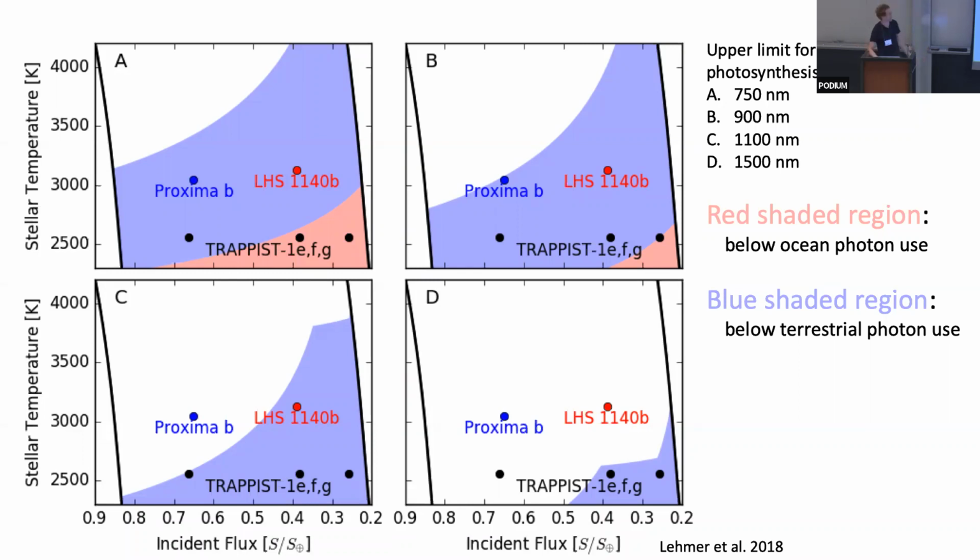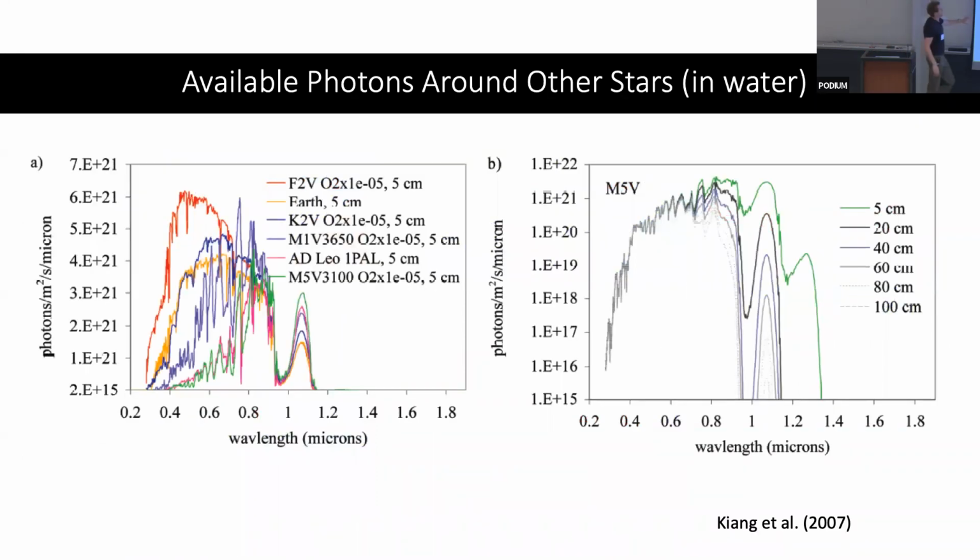And there's one other feature that I want to point out, which is what happens to photons in water. And I think this is really important when we think about that long wavelength limit, because if we wanted to look at oxygenic photosynthesis in water, here are those same spectra that we saw earlier for several different stars at different temperatures. And now we're just at 5 centimeters depth in water. And if you recall before, these curves went all the way out, way past into the infrared. And now, just at 5 centimeters depth, right, everything past about 1 micron is more or less gone, and it's absorbed by water.